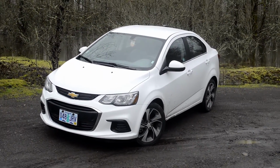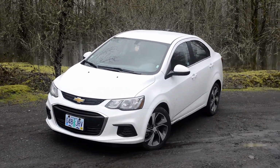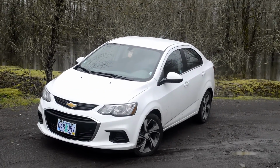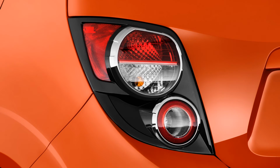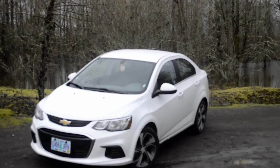So for this model year, Chevy added a lot of new standard features and brought their vehicle from kind of a goofy subcompact car to something that should be taken a little bit more seriously. The 2012 to 16 Chevy Sonic had weird circular headlights and taillights, and it had a weird instrument cluster inside that reminds you of one that is found on maybe a motorcycle. Now they made this into like a normal looking car.